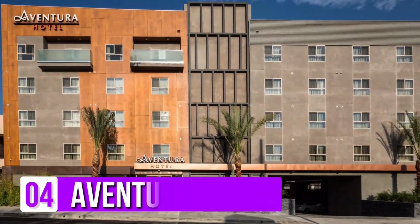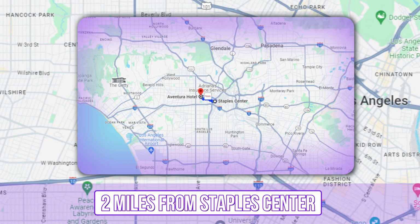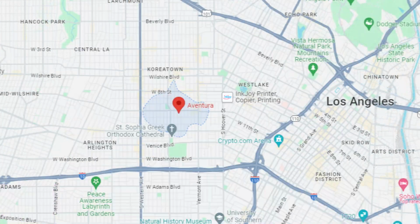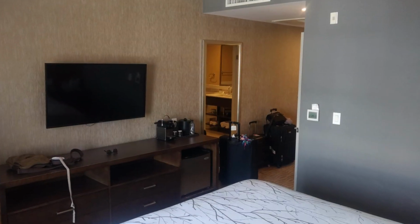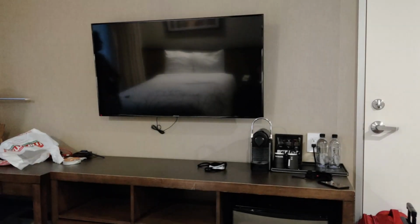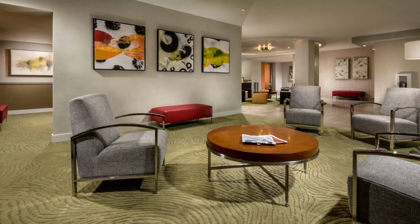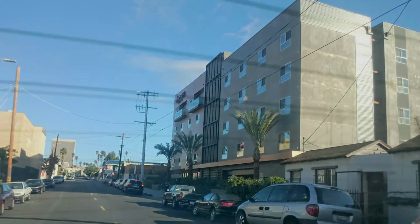Number 4. Aventura Hotel. This modern hotel is 2 miles from Staples Center and 12 miles from Los Angeles International Airport. This modern hotel offers streamlined rooms equipped with free Wi-Fi, flat-screen TVs, mini-fridges, and Nespresso machines. Upgraded suites add the convenience of kitchens, separate living rooms, and private balconies. Complimentary parking is provided for guests.